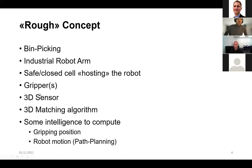Part of the application is the gripper. So it might sound obvious: yeah, we need a gripper. But we will see later on that it was not that easy to design the right gripper for this application.